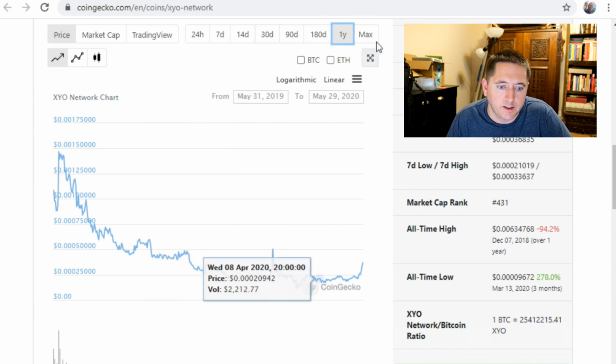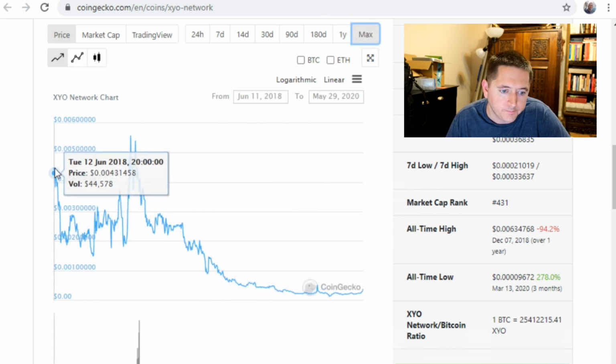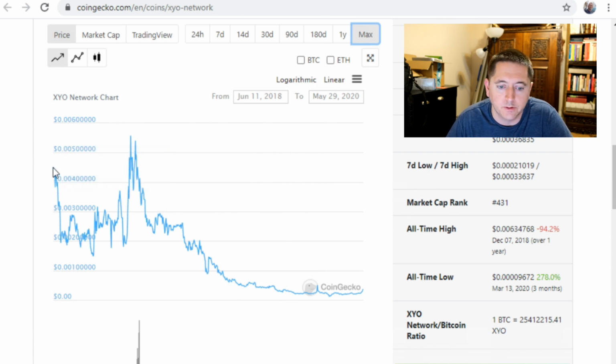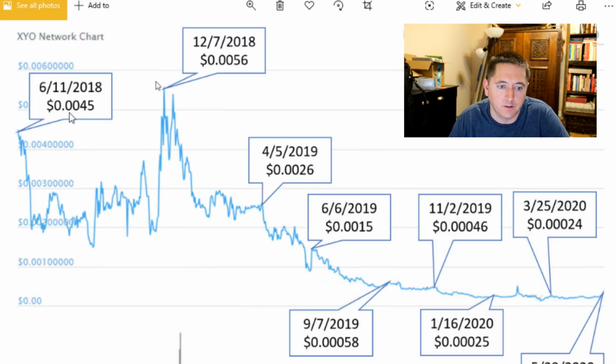But if we go back all the way to the beginning of this thing, it started out at about 0.004 dollars an XYO token. Now it's at 0.0002. So it's dropped considerably. But you can see it started out at 0.0045. It peaked in December of 2018 at 0.0056. And then it just slowly started dropping.